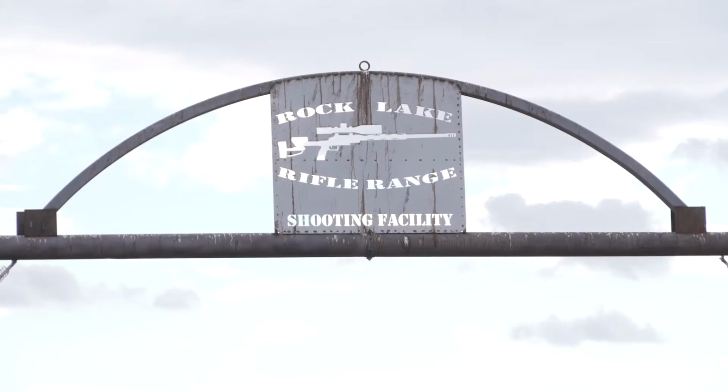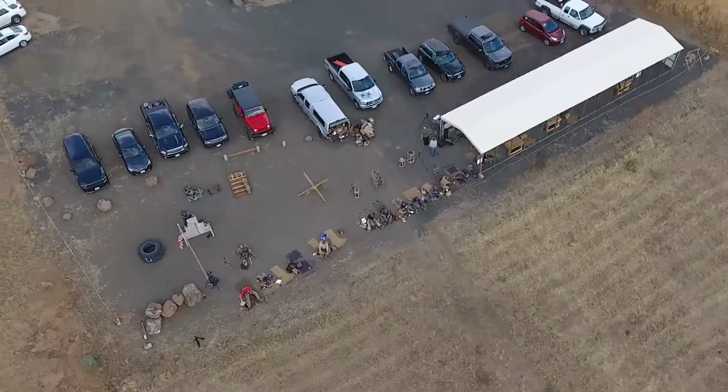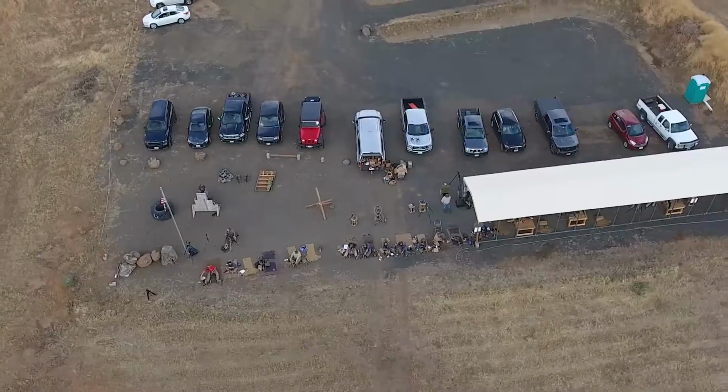Today we got H&H Precision here for one of Ken Hagen's train-ups. It's part of when he sells a rifle, you get training with it. What we do is once a year we set up a range day for our students to come out and shoot their H&H rifles. Something that we've been doing, this is our second year that we've been doing it.